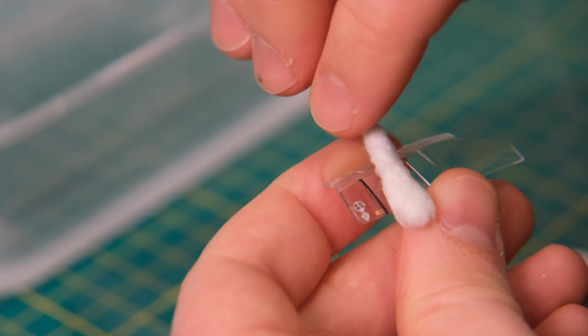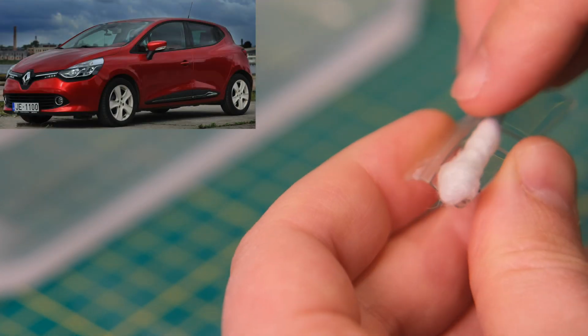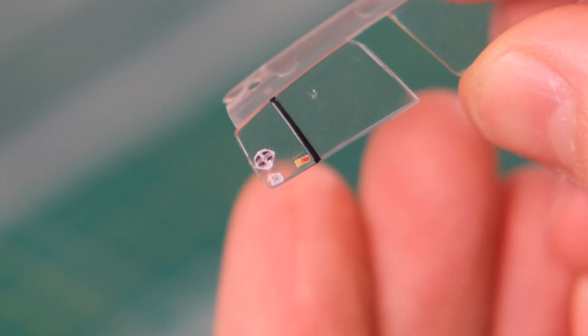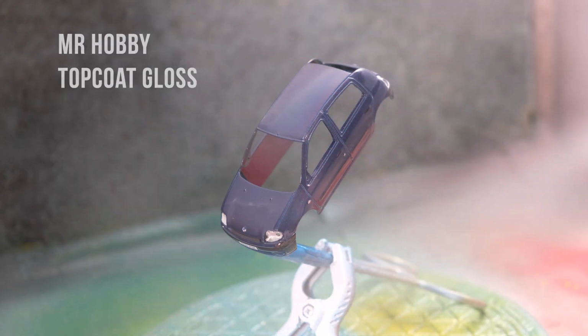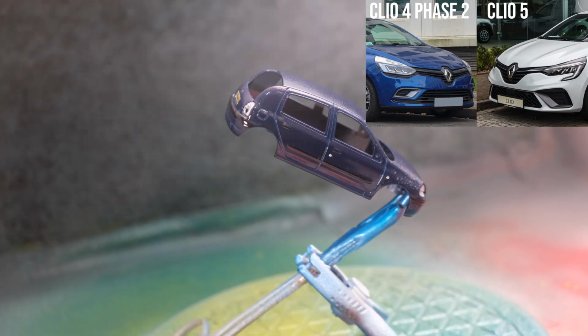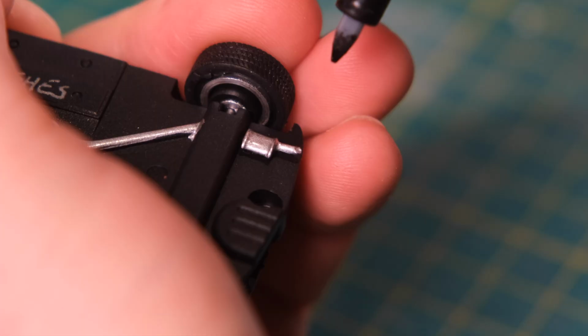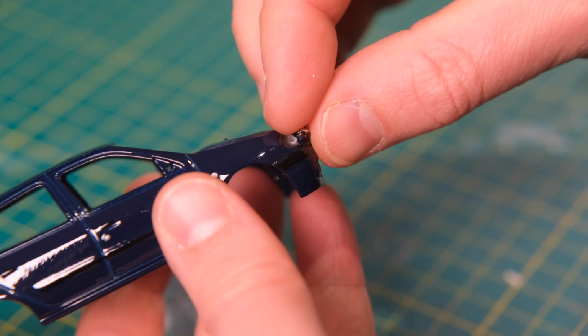The estate version returned for the 4th generation Clio, while all versions would have 5 doors with hidden rear door handles. The new RS had a 1.6 litre Nissan inline 4 that developed 200 horsepower. Phase 2 of the 4th generation arrived in 2016, with the 5th and current generation Clio not looking all that dissimilar. An RS Clio did not cross over onto the new car, and with it also went the estate as the range was rationalised.